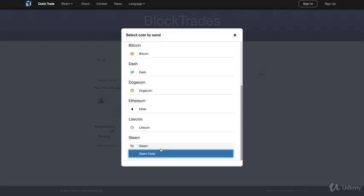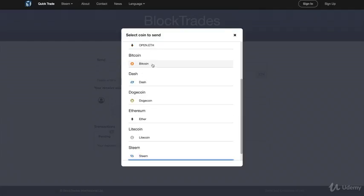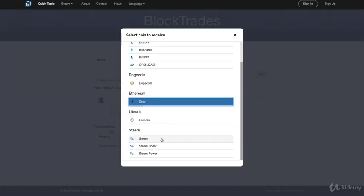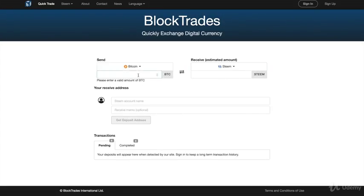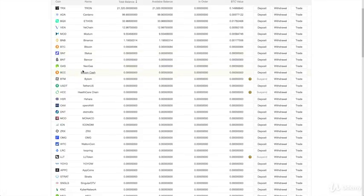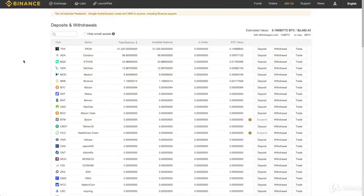If I wanted to trade, let's say, Bitcoin for Steem, and this is the exact way that I did this, I go down to Steem, and one Bitcoin gets me 2,000 Steem at the current price. Two Bitcoin will get me right around 4,000 Steem, and so on and so forth. So this is how you would trade it, and there's a whole process to it, which I will share with you in a little bit. I'm also going to be sharing with you how to get more than 200 different types of cryptocurrencies using Binance. So stay tuned.